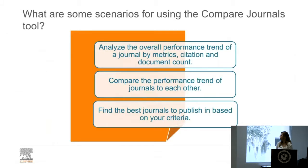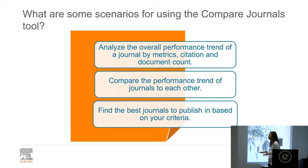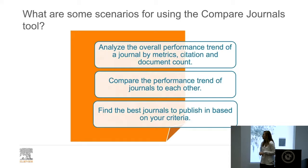So a second analysis tool we have is a compare journals tool. This is more about looking at the performance trend of a journal over time. You can look at different metrics; there are a few different metrics for journals included in Scopus. And you can track, based on subject areas, which journal you should probably be looking at to submit your work to. Because, as I said previously, you want to publish somewhere that's on the upward swing, right? It's gaining more visibility and more traction.